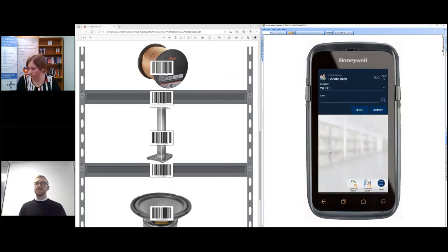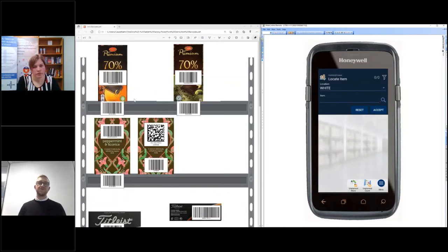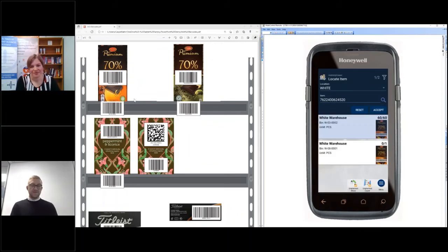So let's hit locate item. And then I'll just go and scan these Marabou orange chocolates that we have been talking so much about. I'll scan them, and I get an overview here. I'm told that we have 60 physically in the warehouse on this bin, and we have 1 physically on that bin, but it says 0 here because that specific item is reserved for a sales order, for example, so I'm not able to do anything about it. But I can go to this bin here, and then we have a shortcut, and you can make these shortcuts as you like.